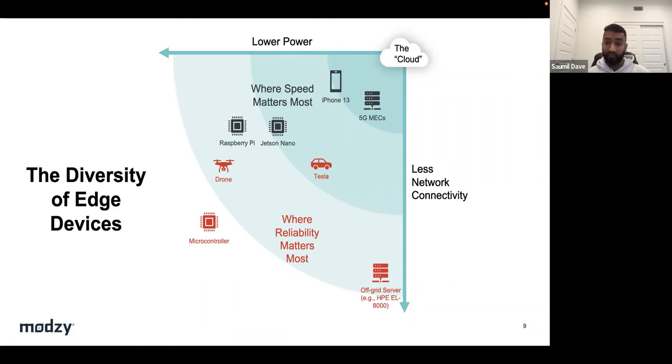Whereas if we go down a little bit in the diagram to the Tesla, if you put that in self-driving mode, sure, speed is definitely still important, and in some situations it'll be connected to the internet, in others it won't. But in the situations where it's not connected, those AI models still need to process no matter what, because they're doing things like detecting stop signs and seeing people in front of the car. Those things need to be running at all times, no matter what happens. And so in these sorts of scenarios, reliability is really the most key factor.